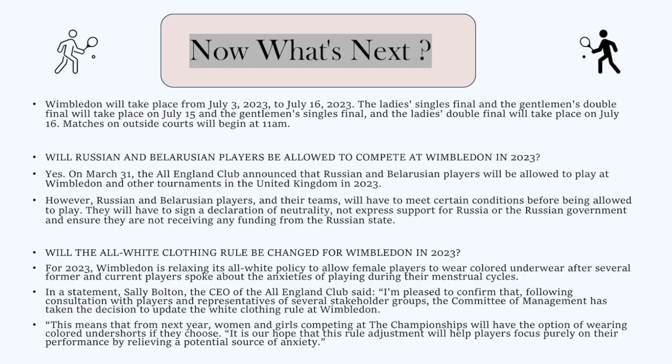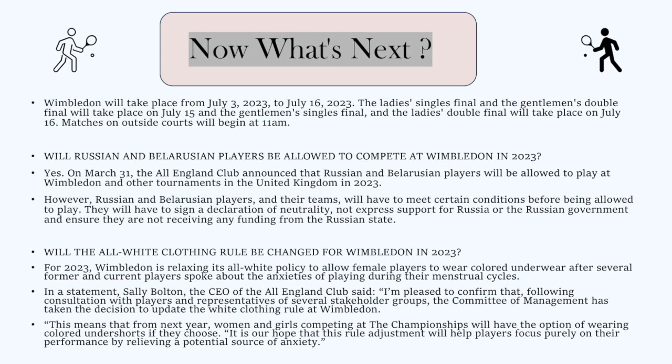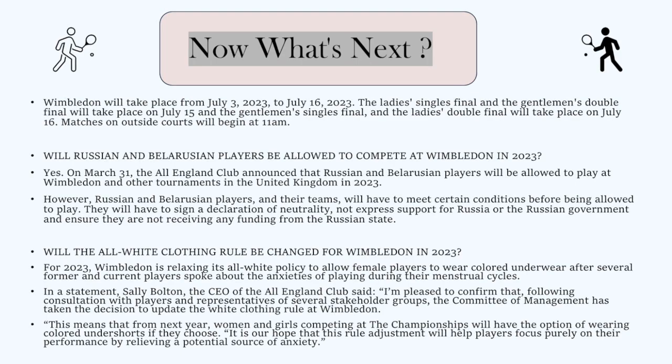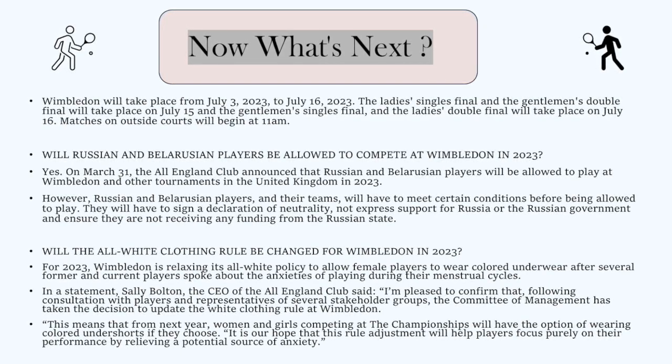Now, what's next? Wimbledon will take place from July 3rd to July 16th this year. The ladies' singles final and the gentlemen's final will take place on July 15th, and the gentlemen's single final and the ladies' double final will take place on the 16th. Matches on outside courts will begin at 11 AM.